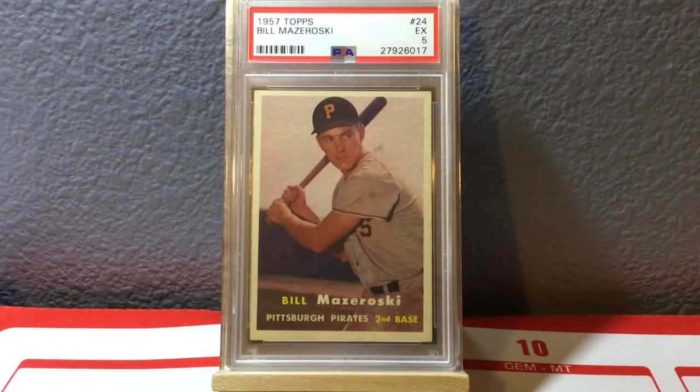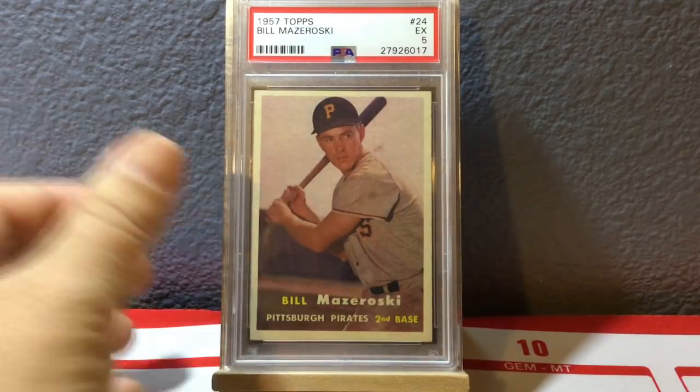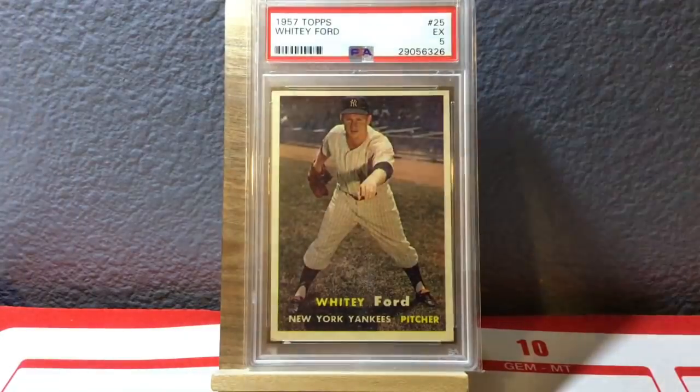Bill Mazeroski, Hall of Fame second baseman. This is his rookie card, 57 Topps. And you got another Chairman of the Board starting out his very famous follow-through poses that you'll see throughout the Whitey Ford run as I show those off going through the beast.